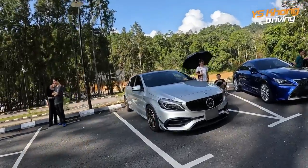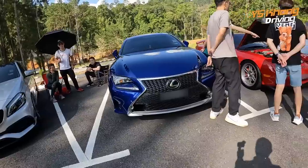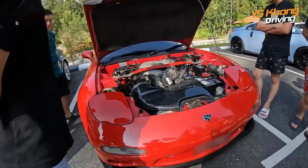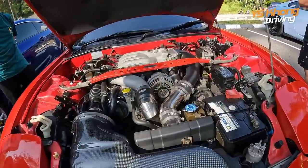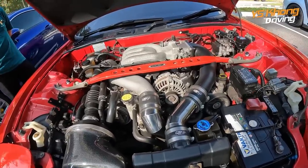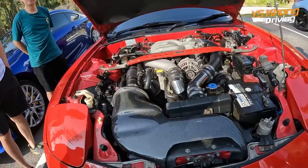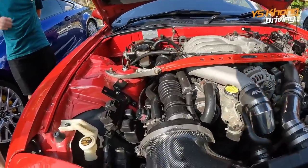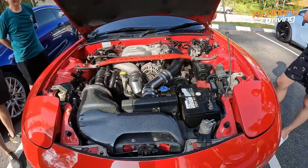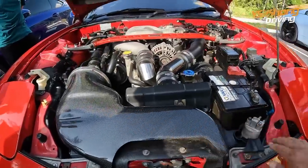Okay, so we have... Wow, this is an A45, and we have a Lexus. And, oh, I like this one. Wow, this one is the old Rotary that I had. Mine was, yes. Mine was a 10A. I think 10A, yeah. What was that? 13B. And this is 13B. And this one, does it have a turbo? Yes, twin turbo. Twin turbo? Yeah. Oh my god, this one is like 500 horsepower. Okay, look at the intake, man.